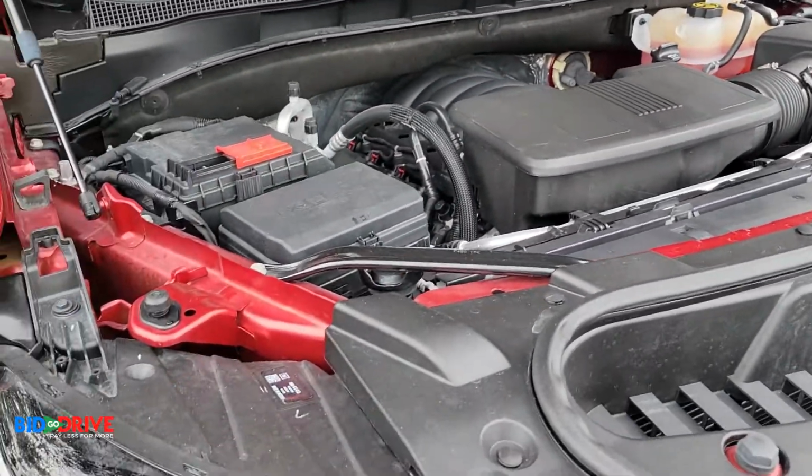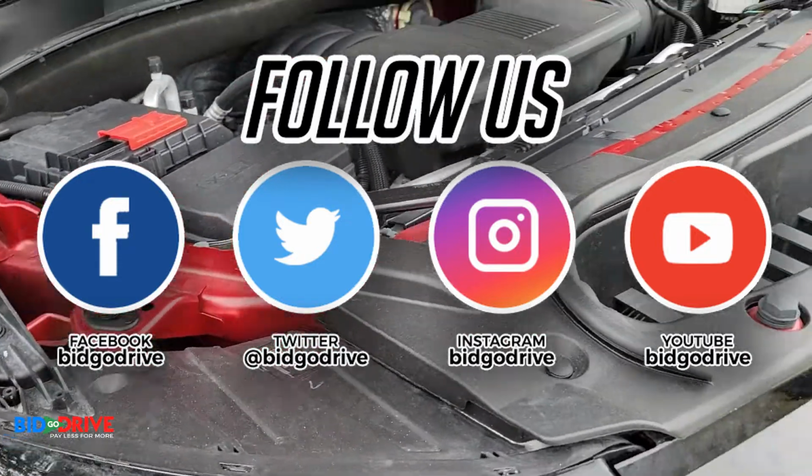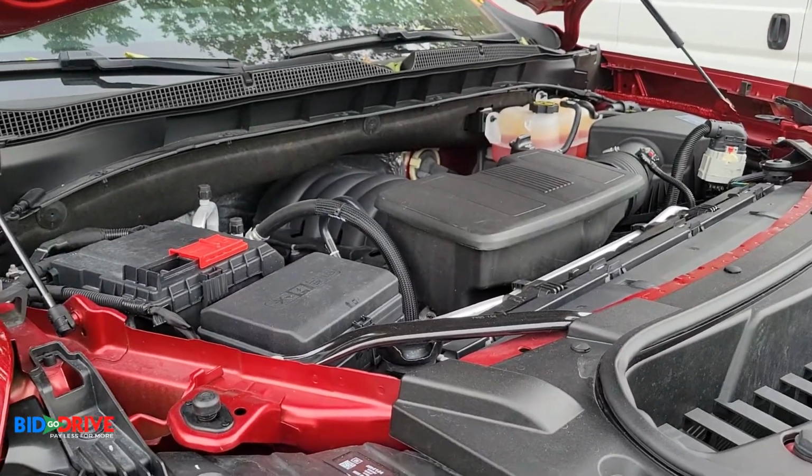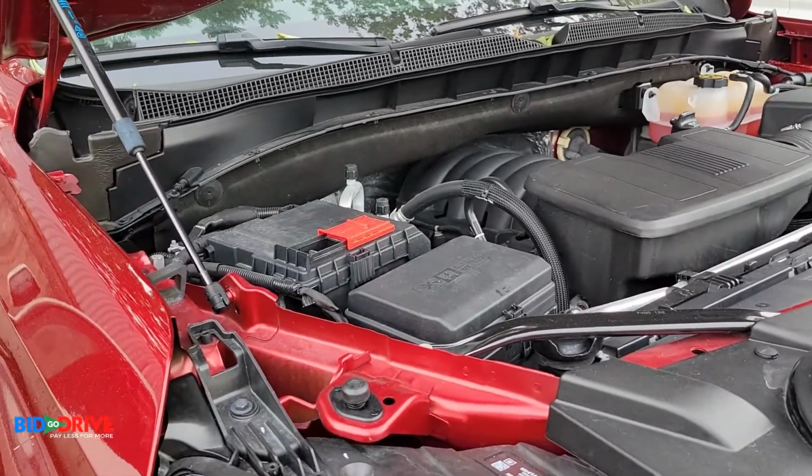All makes, all models, foreign and domestic, 50 to 70 vehicles arriving every week. We are the premier salvage and repairable vehicle dealership of the Northeast, perhaps in the United States.